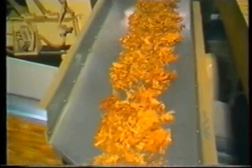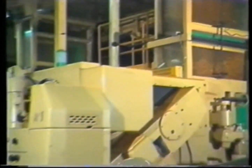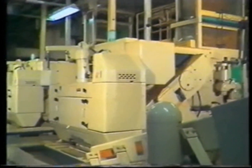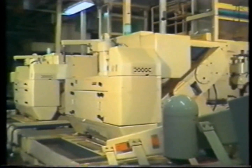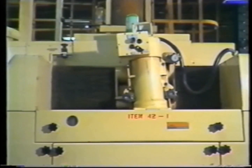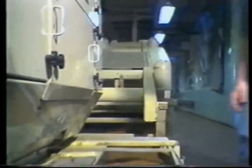The lamina process is completed through high-speed cutters at a rate of 6,000 kilos an hour. These machines finely cut the lamina at 30 cuts to the inch. Throughout the processing, texture and quality are constantly checked.